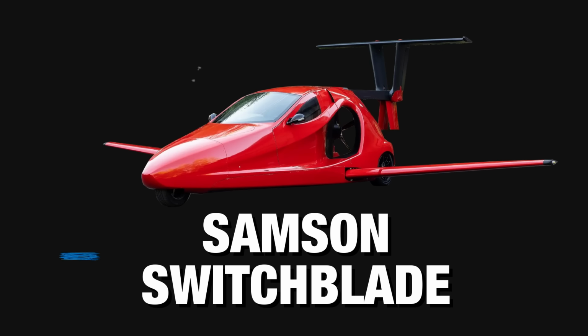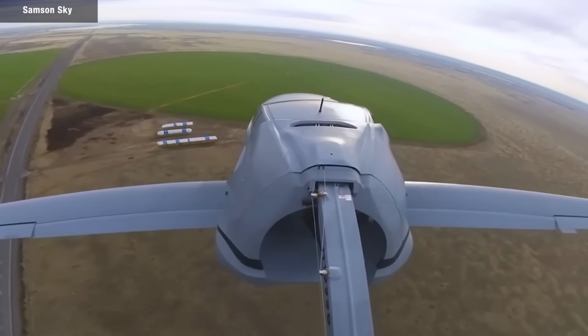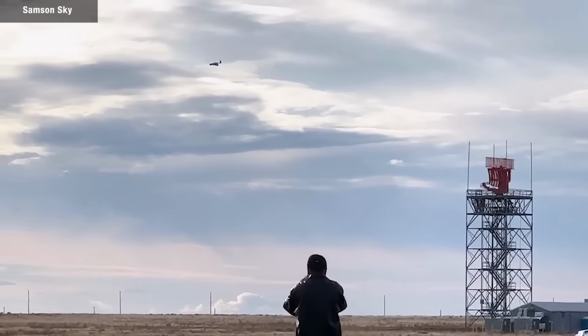Next up, the Samsung Switchblade is a flying car that looks like it could be in a James Bond movie. It has 3 wheels, is already street legal, and has undergone test flights. This 2-seater bullet-shaped vehicle is the result of over 10 years of research and development at Samsung. This flying car does not take off and land vertically, so it's gonna need some runway space to fly.